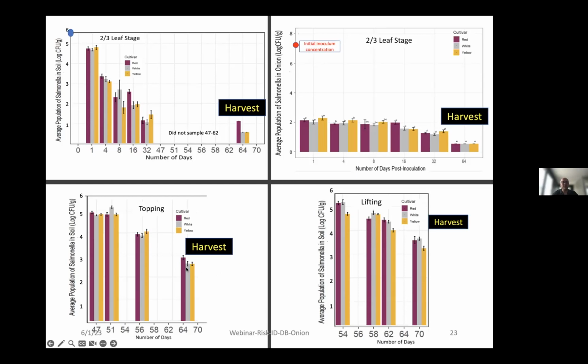What we did see was a slight difference in the population between lifting and topping. We don't want to make a big deal about it because statistically speaking, there is a difference, but biologically speaking, we question that. And what do I mean by that? Here on the right bottom side of lifting, you might have almost 4 logs or 10,000 cells, versus the topping side, where you might have 1,000 cells. We do think it's more an artifact of sampling, not an issue specific to topping or lifting.